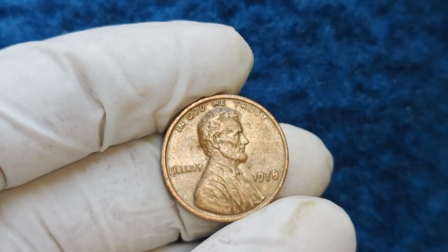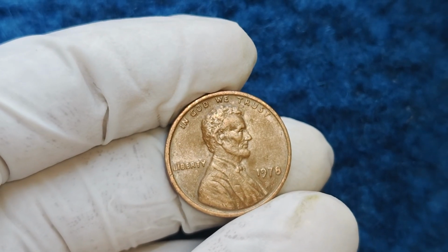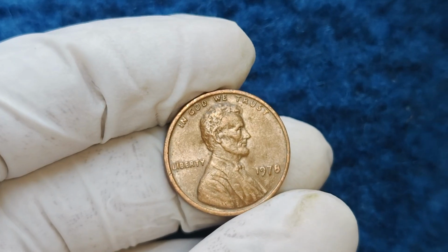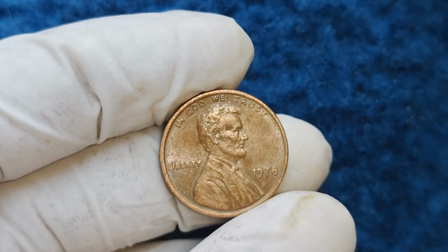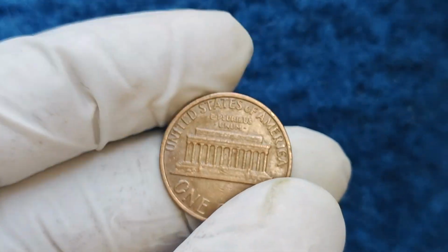So what's the takeaway? Start checking your pennies. The 1978 no-mint Mark Lincoln penny could be worth a fortune, and you'll never know unless you look. Whether you're a casual collector or a serious coin hunter, there's always a chance of striking gold, or in this case, copper.